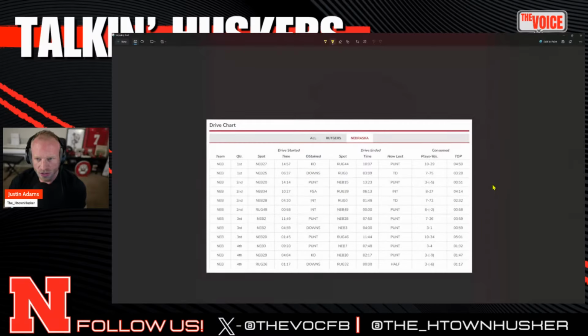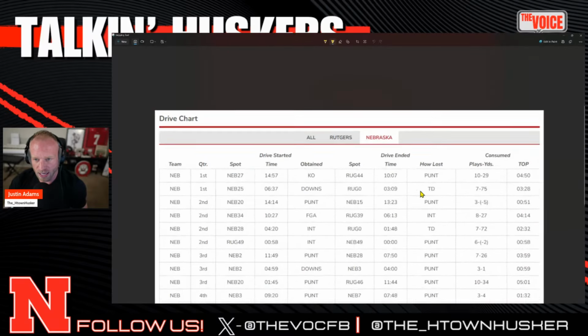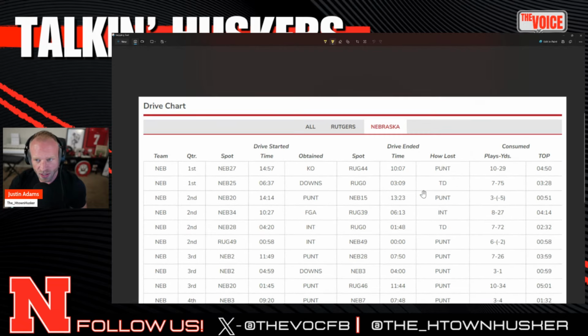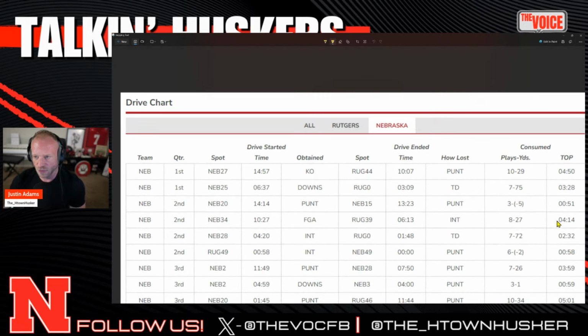Now let's go ahead and look at the drive summary, and I'm going to pull this up real quick for you here. It'll give you a visual of what each drive looked like. So this is just a little visual so you can see the high level overview of what I'm talking about in terms of drive by drive. Let me zoom that out a little bit so y'all can see the full thing. Okay, so let's just go ahead and dive in.